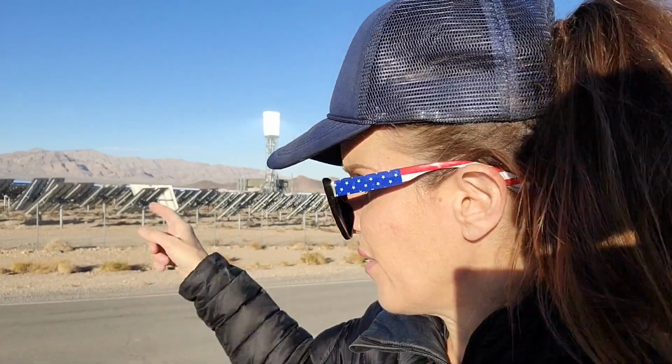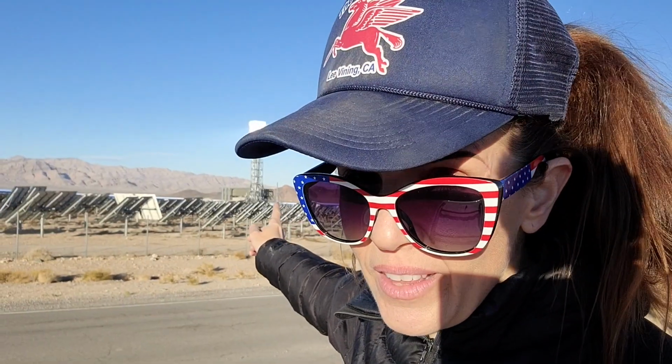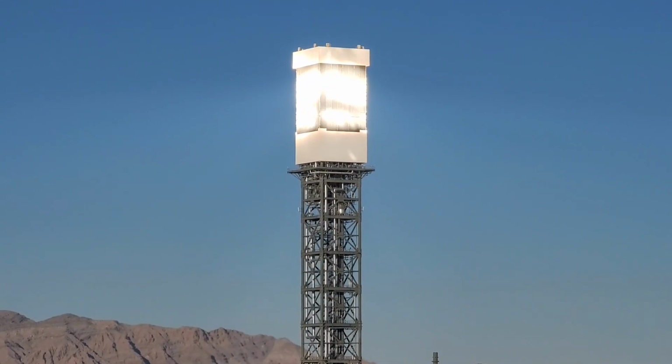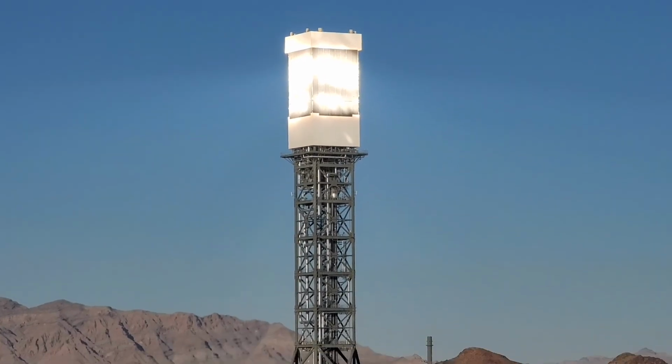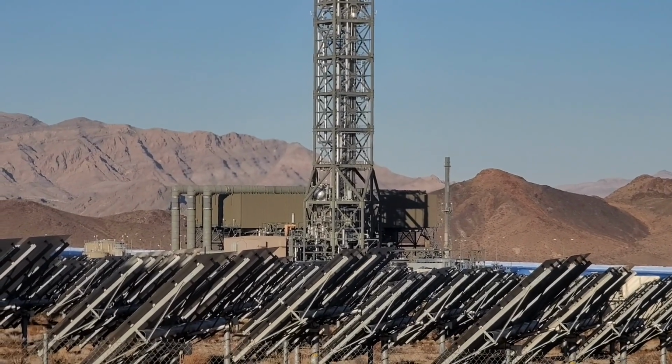Okay, I just looked it up on Google, and it says that these towers heat the solution up to 550 degrees Celsius. I don't even know what that is in Fahrenheit, but that's how hot it is up there, and that's why it's glowing like that. Can you imagine 550 degrees Celsius? So apparently it's boiling and then going down the length of the tower there to those pipes.